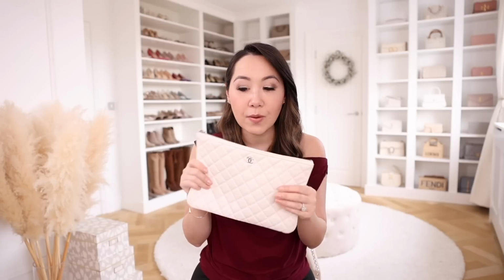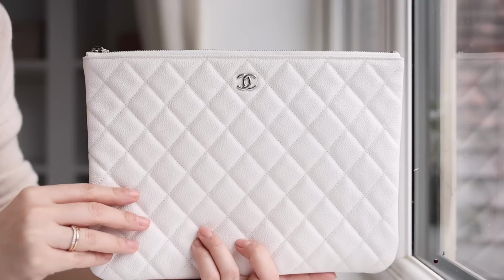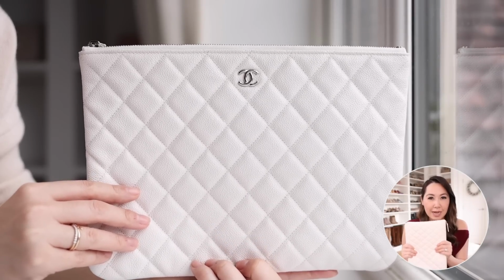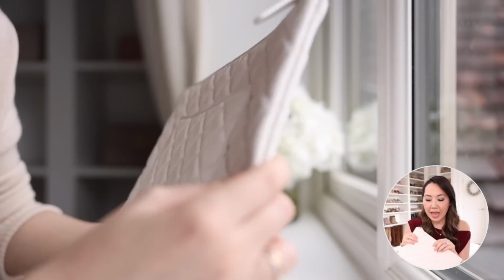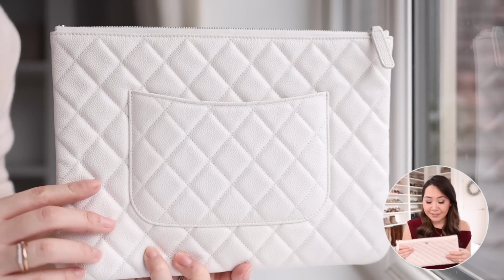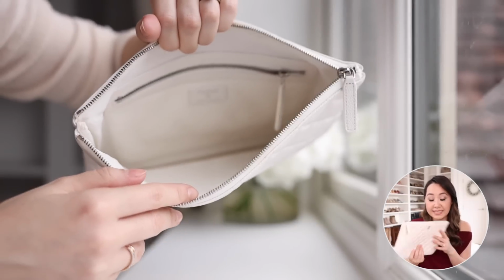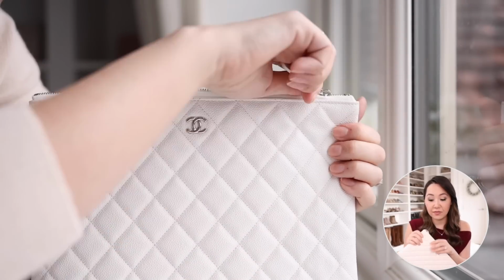I got it in the grain leather, and it is actually very soft. So unlike the classic flap, it's not really structured or hard. You do have the grain leather, so it's wipe clean, but it's very soft and malleable, very comfortable to use. And it's just kind of fantastic, really good. You have a little pocket right there at the back. I obviously got mine in the white, and it still looks good as new, it has done very well.